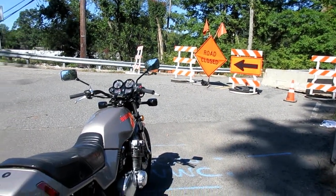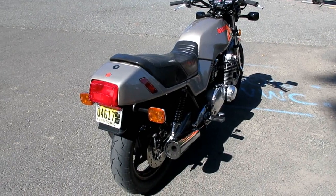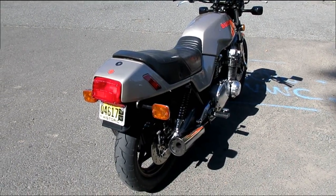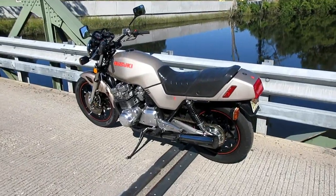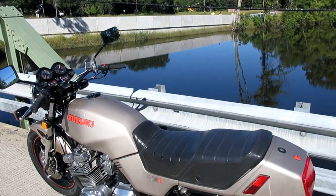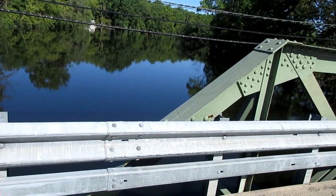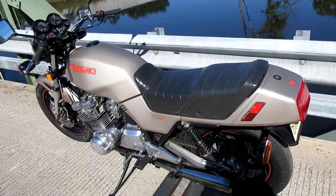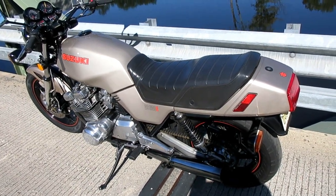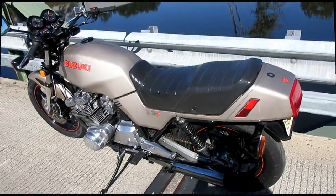Something you hate to see when you're trying to plan out a nice ride. There's still a lot of roads closed here. Amazing. I didn't realize there was this much damage. And the river here is just, what? That's about as high as I've ever seen it. And still there's a lot of roads closed in the area. Gonna be challenging to get a decent ride today.